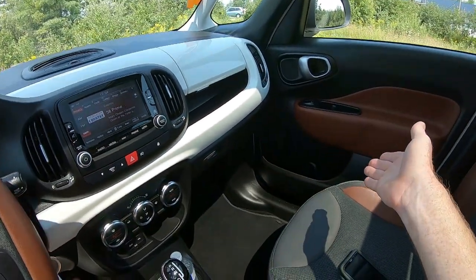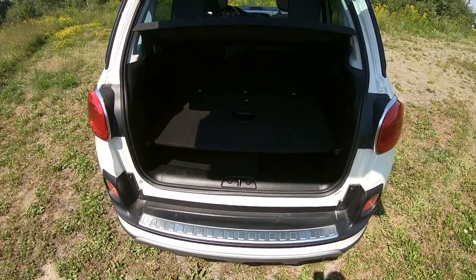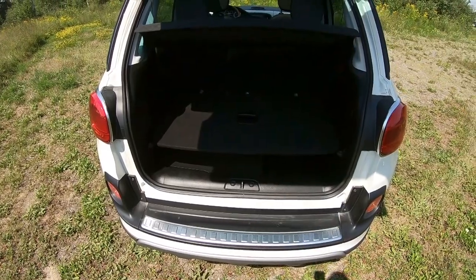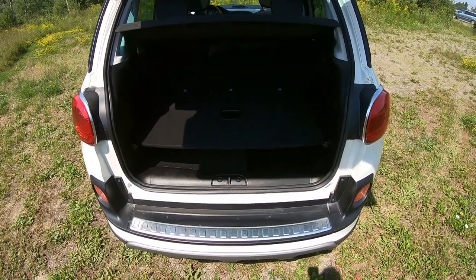Each door does offer side pockets, even in the rear, so that everybody has a place to put some drinks. We go back to talking about storage, and there is plenty of storage. There's two-tiered storage here in the back. This tray will remove and the seats will fold forward, basically doubling the amount of storage space you have in this vehicle, and it's very comparable to a smaller SUV.